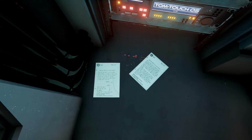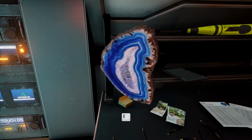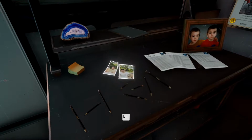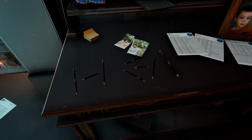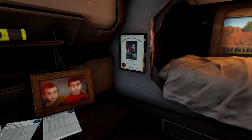What is it? Mission watch log sheet something. I can pick it up. Watch log sheet. What's this? Just random thing. Baseball bat. That's pretty. I always like geodes. Whoever that is. What is this? H-E... Is he trying to say help here or something? Because we care.